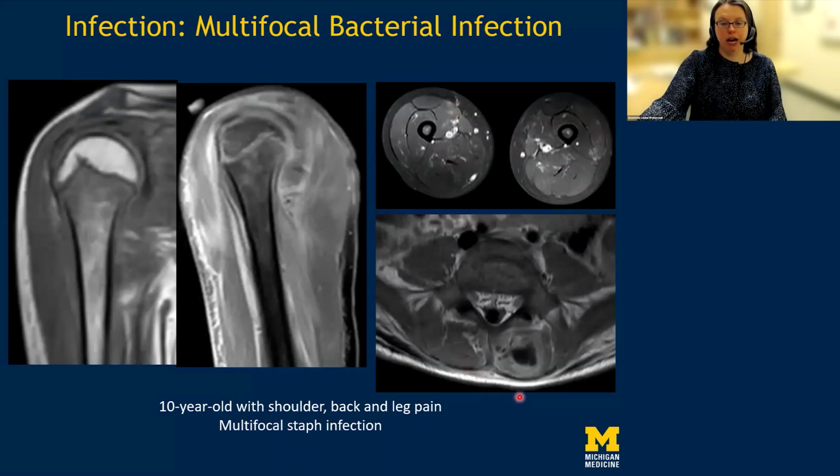This patient then went on to get an MR spine for the back pain, and we could see here that there is an abscess within the paraspinous muscles on the left side. And this was really just starting with an osteomyelitis of the proximal humerus that then seeded to multiple other sites.